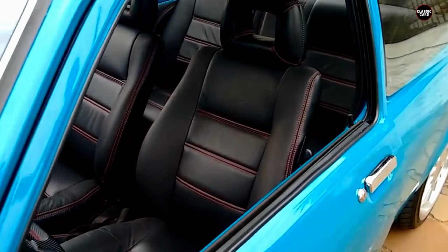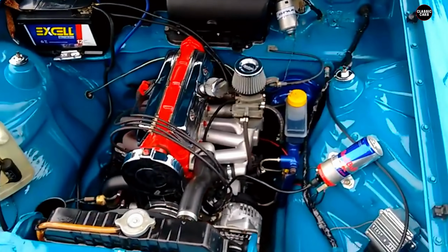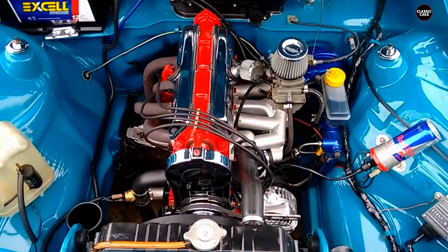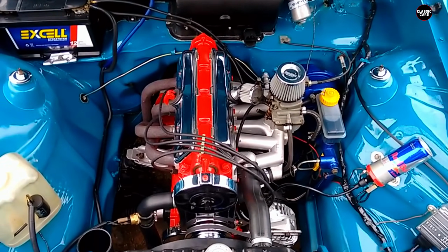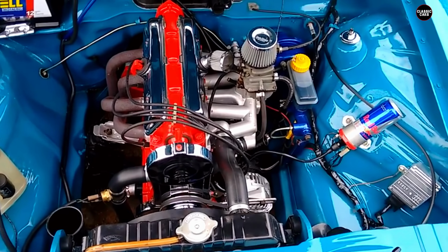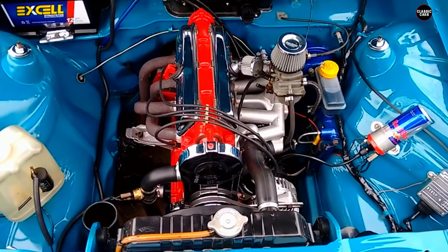Fuel economy was perhaps the Chevette's only redeeming quality. With small engines and lightweight construction, the car delivered respectable gas mileage, often achieving over 30 miles per gallon in mixed driving. However, this was little consolation to owners dealing with the car's numerous other shortcomings.